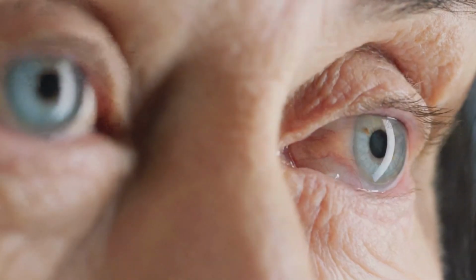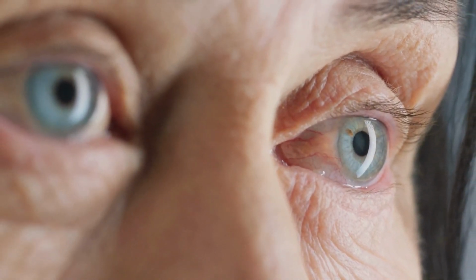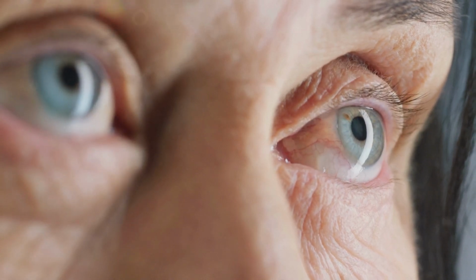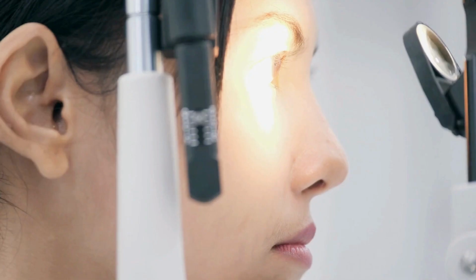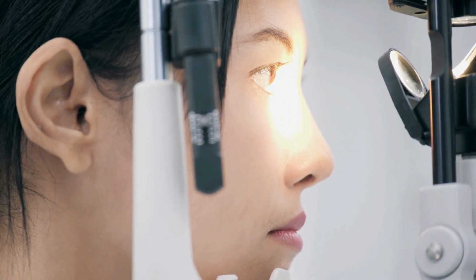If you're not paying attention to your eye pressure, this gradual damage can continue undetected until the nerve is significantly damaged. The result? You might experience blurry vision or loss of peripheral vision, but by then, the damage is often irreversible. This is why it's so critical to manage eye pressure early on to prevent long-term blindness.